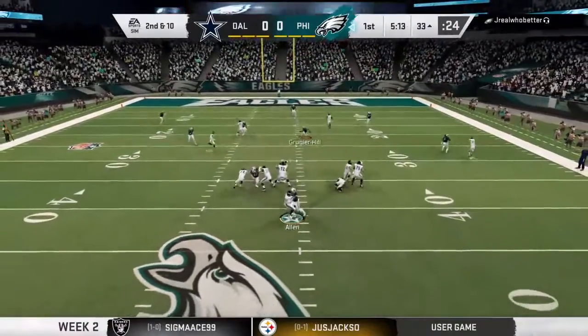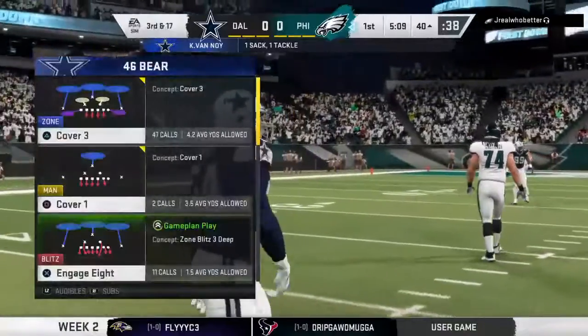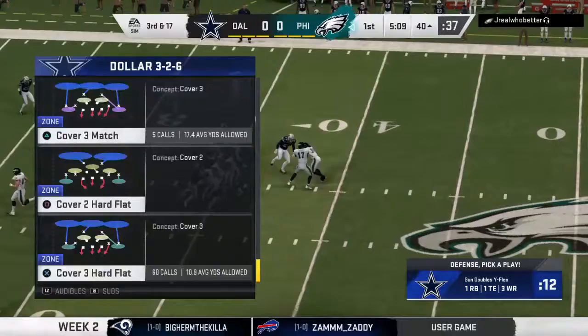Allen will try again on second down. Nowhere to escape, and he goes down. Kyle Van Noy just would not be denied. That's a loss of 7.